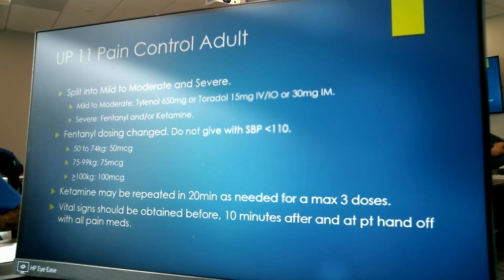Pain control. So we split this up into pain control adult and pain control peds. They're both UP11. There'll be one right behind the other. Before, mild and then moderate to severe were your two arms. So we switched that and made it mild to moderate and then severe. In your mild to moderate, you can give Tylenol 650 or Toradol 15 mg IV/IO or 30 IM. So it's 15 or 30.